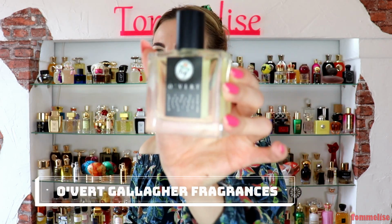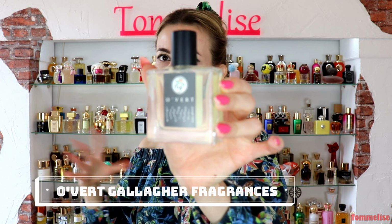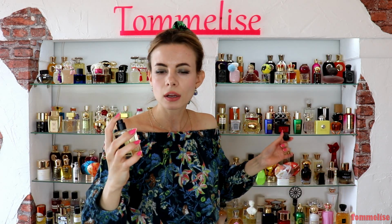But in case you prefer different perfumes that are citrusy and crisp, I have the one for you that I wear specifically during those hottest summer days, and I'm talking about Overt by Galahad Fragrances, because in the opening it has all possible citrus notes such as lemon, lime, green nectarine, bergamot, and orange.